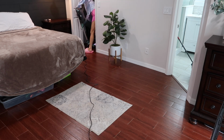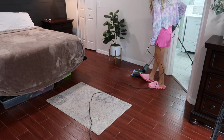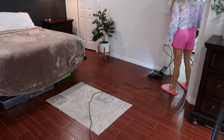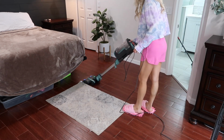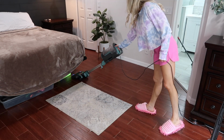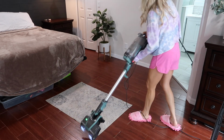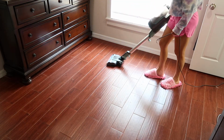I promise this randomly placed little rug has a good purpose. Milo refuses to get off the bed if he does not have a soft place to land. So there has to be like a towel or a blanket or a rug. And since we got rid of the rug that was in here, I had to put this down or else he just sits on the bed and barks.